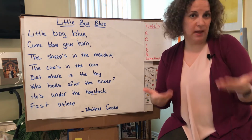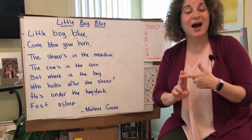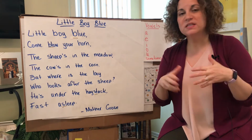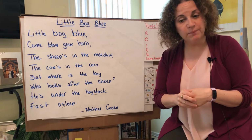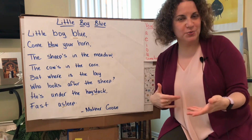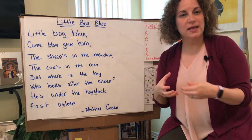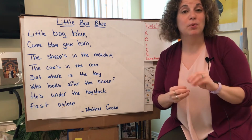So one of the things that you might know about patterns is that there's a pattern that happens a lot when you have two consonants together and you hear both sounds. We see that pattern in our nursery rhymes that we've been exploring together this week. So I'm going to go ahead and reread our nursery rhymes for us to refresh our memories, and then we'll practice breaking words using that pattern of two consonants together and hearing both sounds.